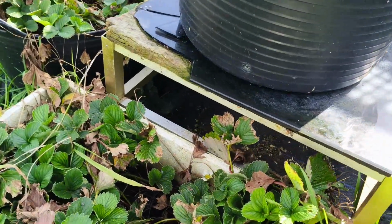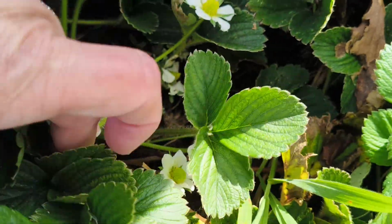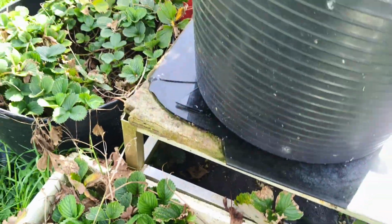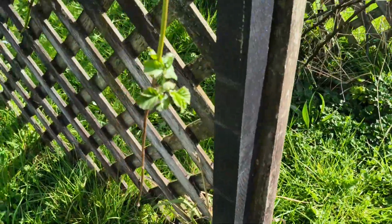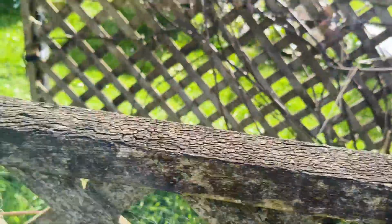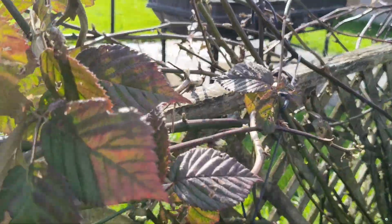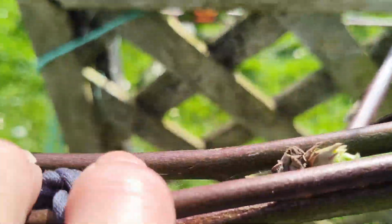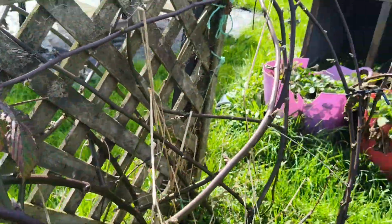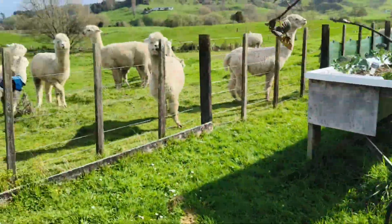And this one down here is, I'm totally confused, it's got flowers on. Strawberries. Lots of them. And I think, look at this, we've got spring growth on this too. Isn't that good? See what we've got over here. Not really got any new growth. We've got a little bit of new growth coming in some of these. You can see the buds forming.